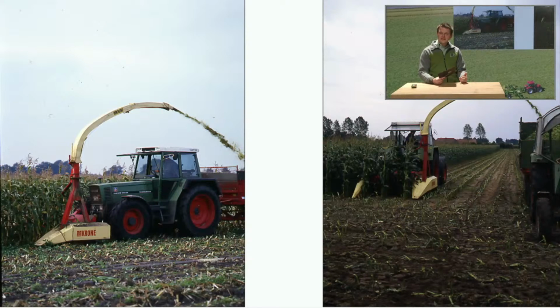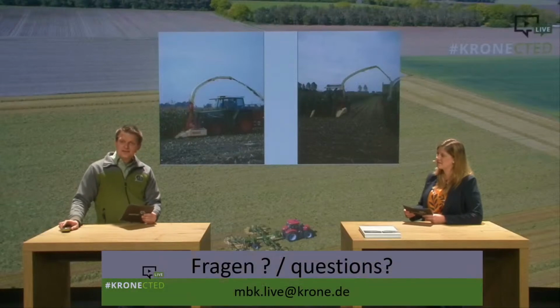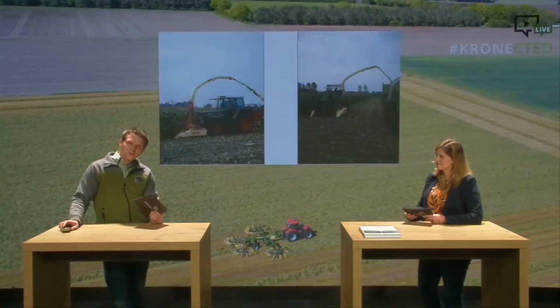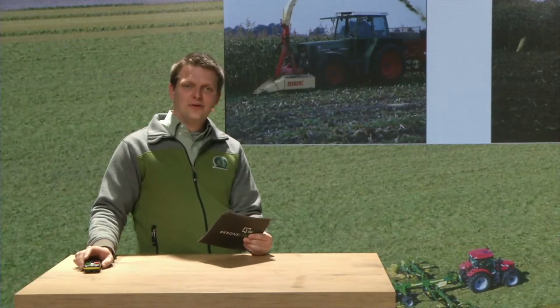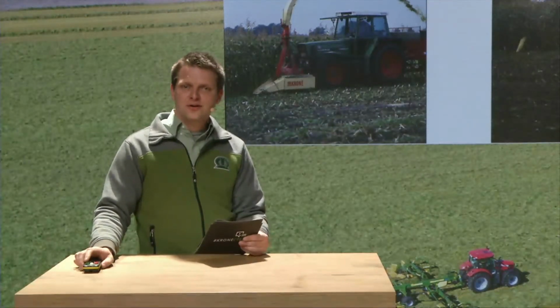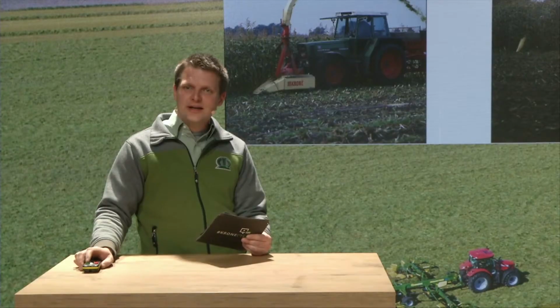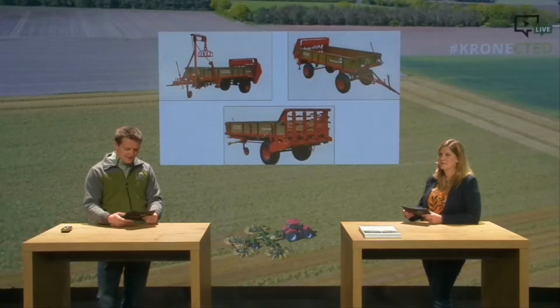We actually have a collector principle here where the plant is cut and falls back into the chopper, and it is very similar to the working principle of today's choppers. The appearance of something similar recently, yes. Currently, KRONE has a feasibility study going on for a front-mounted tractor corn harvester. Since the tractors are getting bigger and bigger, we are thinking about putting a corn harvester on the front of the tractor.